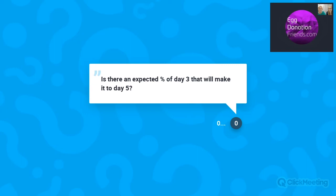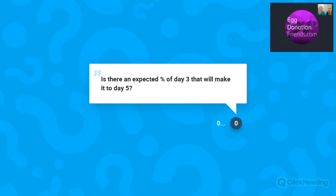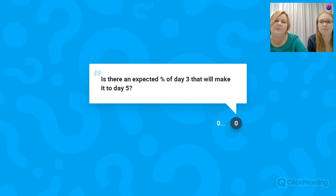Is there an expected percentage of day 3 embryos that will make it to day 5? I don't understand. Expected percent of success? Yeah, probably of embryos, right? Okay. Generally, a good laboratory result is if half of day 3 embryos develop to the blastocyst stage. It's normal development if half of day 3 embryos do.